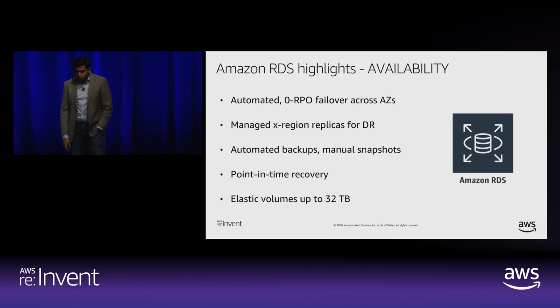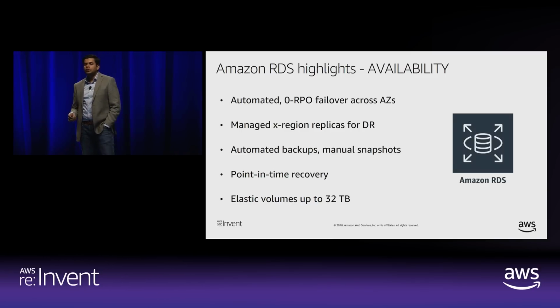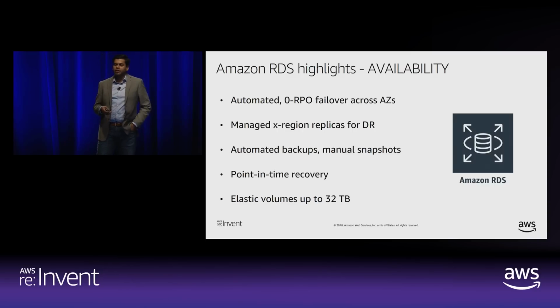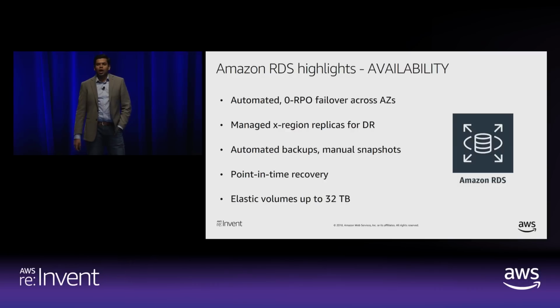And then we offer automated backups. Backups are taken continuously for you at every 5-minute interval, which means we can give you capabilities like point-in-time recovery. So within your backup retention window, you can flip back your database to any point in time with a granularity of 5 minutes. On top of it, you also have the option of creating manual snapshots, a point-in-time snapshot of your database, which you can keep for your record keeping, or if you want to use it for disaster recovery, you can copy it to another region, or for your confidence at the very least.